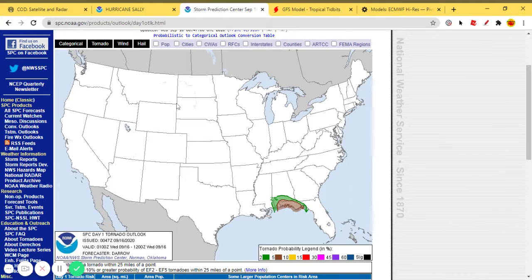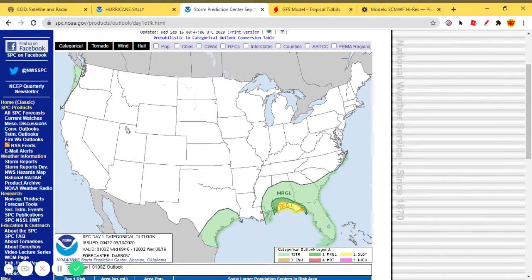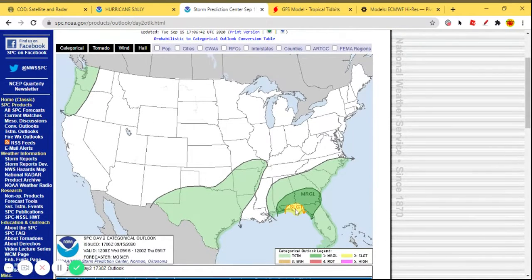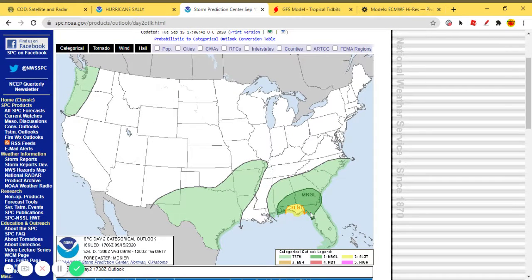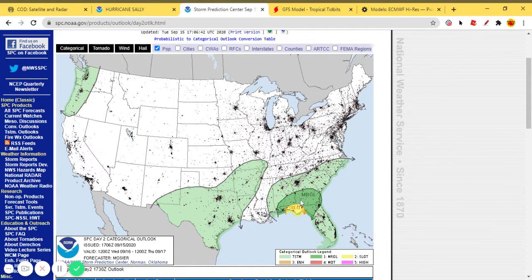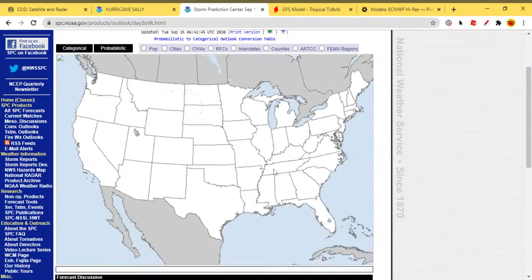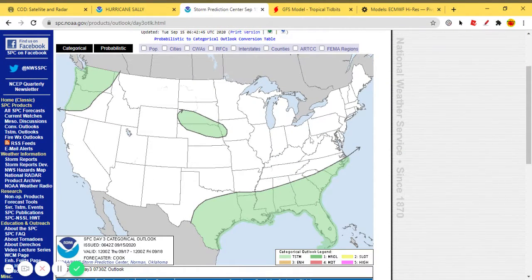In Florida and southern Alabama right there, 5%. And then for day 2, you can see we have a slight risk a little bit further to the east. Yeah, a very slight. We have a marginal risk that goes further to the north, almost to areas like Macon, Georgia, Valdosta, Georgia, Albany, Georgia. Areas in southeastern Alabama like Dothan and Montgomery are right on the edge of that. So yes. Now day 3, we don't have anything.